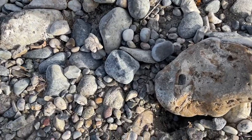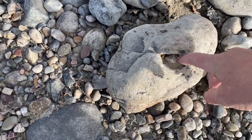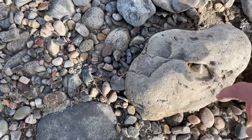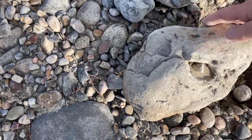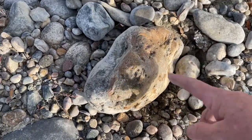I'm pretty sure this is one that I turned over some time ago. If this had been an agate, I would have just plotzed. It is just so cool and big. You can see it's blobby. It's got this kind of dimply thing here. It's got sort of a snakeskin looking thing. So when I turned it over, I was like, oh, please be an agate. And it's a jasper. It's probably a really pretty jasper.